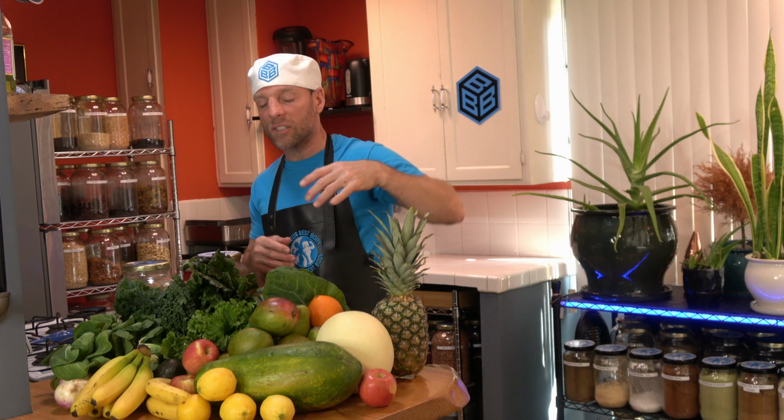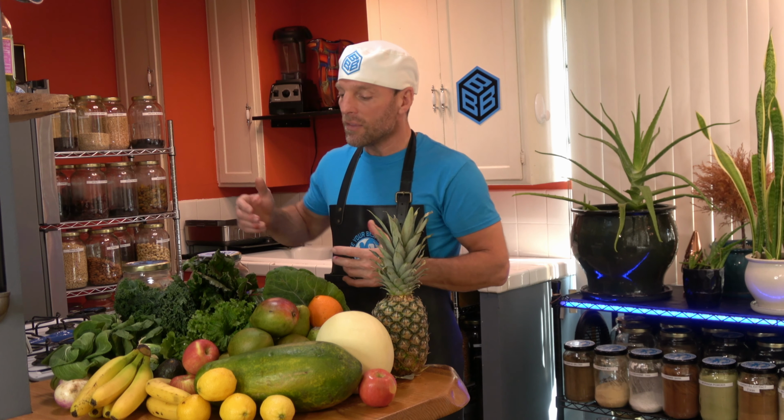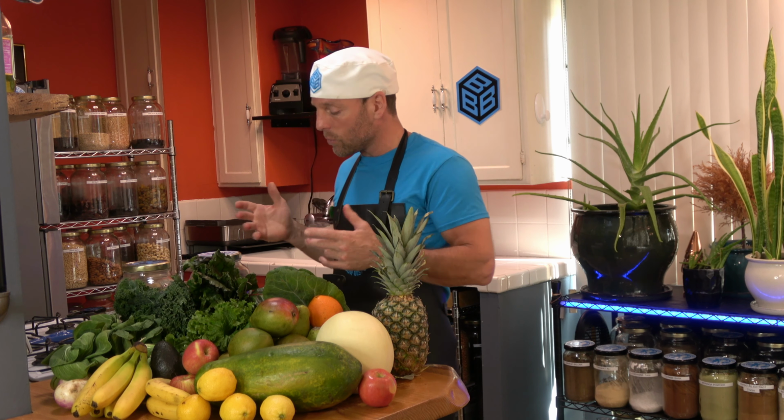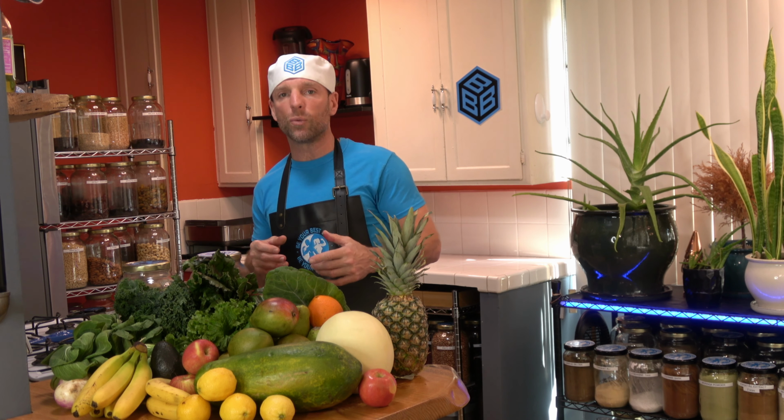We have some lemons that we're going to end up mixing with our beet juice this week, along with the leftover turmeric from the previous week. Then we have some bananas and some avocado. This is going to be a great week. Number 4, Operation Richie and Lauren.